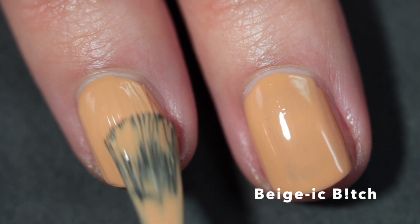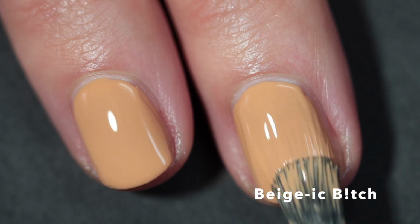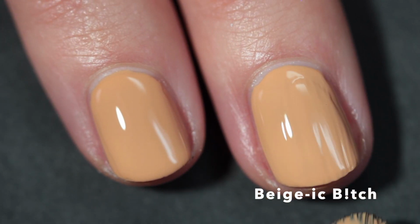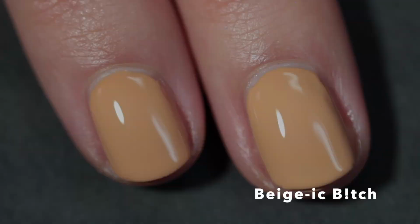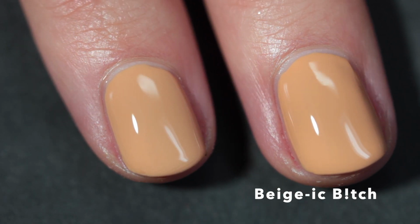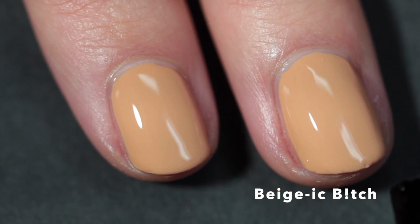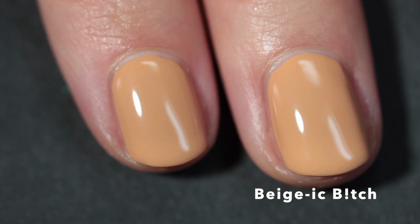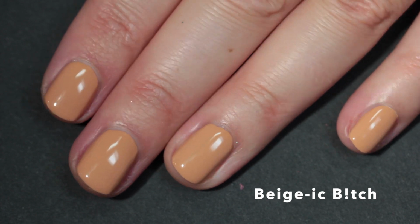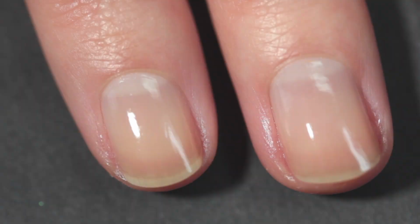As you can see, it has a really good formula. So I only needed two coats and it covered completely for me. I didn't have any darker spots or anything. It has a really nice smooth formula that just practically applies itself on the nail. So it's very creamy, very easy to apply, and it's definitely interesting. It definitely has yellow undertones. So as you can see here, it's definitely beige, definitely caramelly, and a little bit yellow to me.